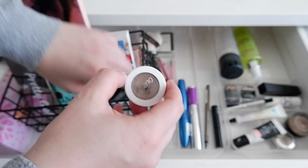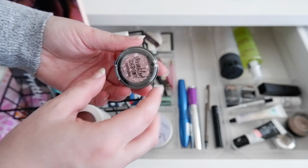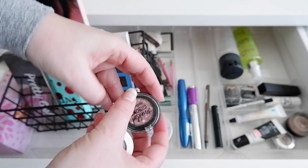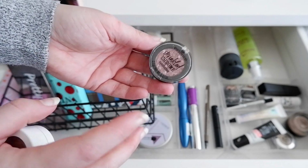I used 2 singles, and I used both of these just to try them. This one I used to try out. This is the Sprinkled Chrome single by Essence. It has this flaky texture, but I'm not a fan of this. This is quite sheer, and it doesn't stay put very well. It kind of disappears throughout the day.